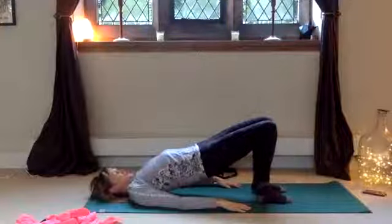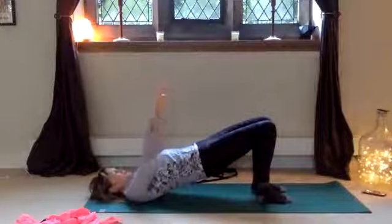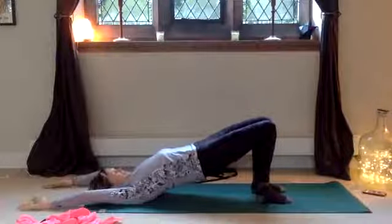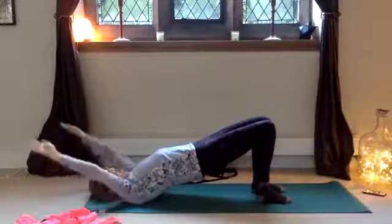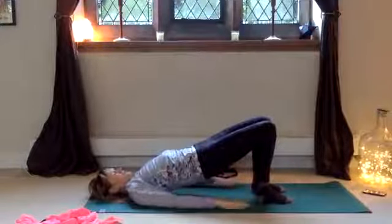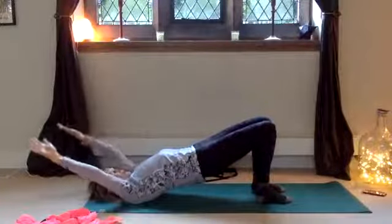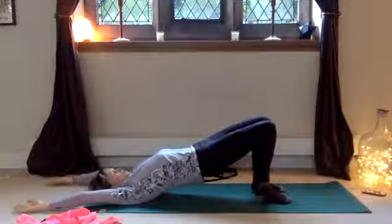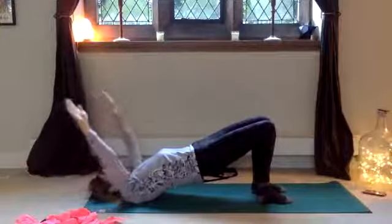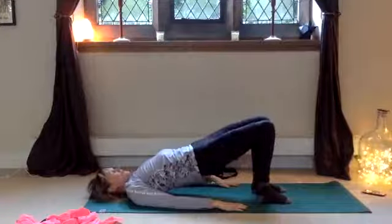So just tuck your chin towards your chest, pressing into the feet, and then lifting up slowly as we breathe in, taking the arms above the head, and breathe out, lifting the arms back down. So we'll do, if it feels okay, 3 or 4, breathing in to lift, keeping the hips high, keeping the movement slow with the arms, stretching fingertips away. Breathe out, back down, keeping those glutes tight and the tummy tight, pressing the feet into the floor.